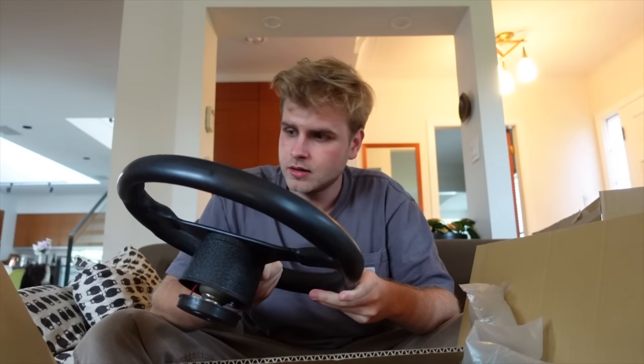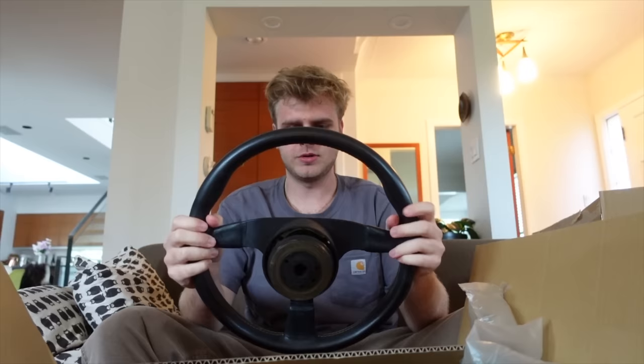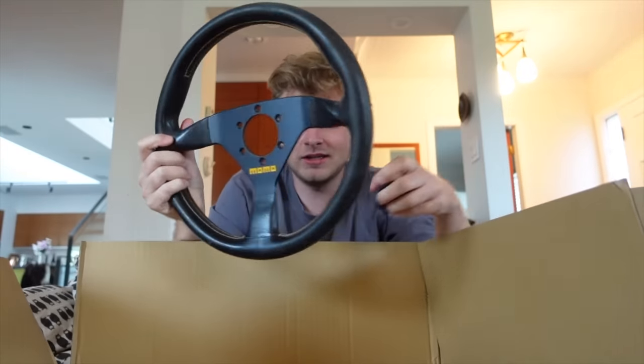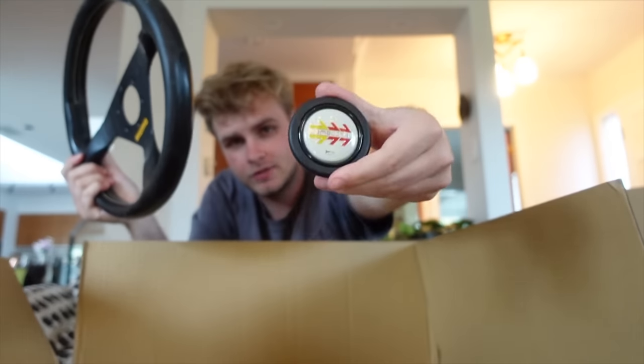Is a Momo. Can't remember the model. Is this a Race? Monte Carlo? Also a Momo. This one's not in nearly as good of shape as the horn button.